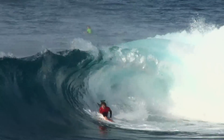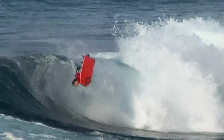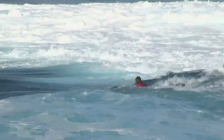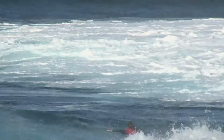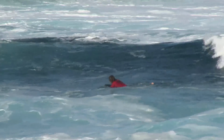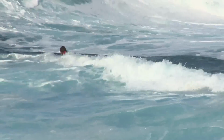Threading the needle on the inside there. Can he do his invert? Let's see what he does. Oh my! Are you kidding me? Jared Houston starts off the Fronton Pro final with an amazing barrel ride to a giant backflip. Well, it's got to be in the high 8s to low 9s for a start there.